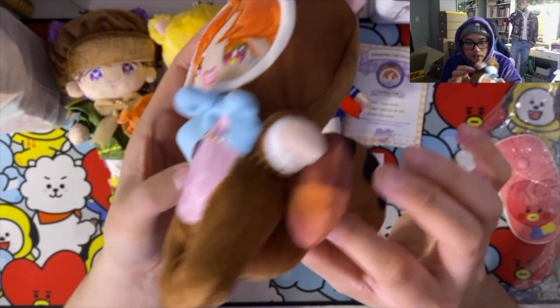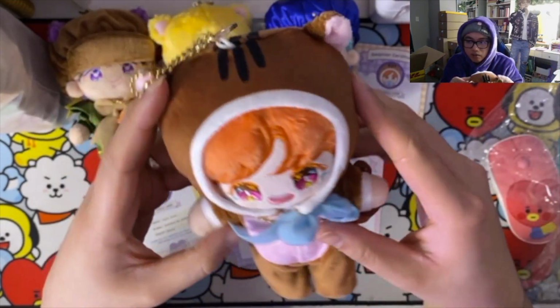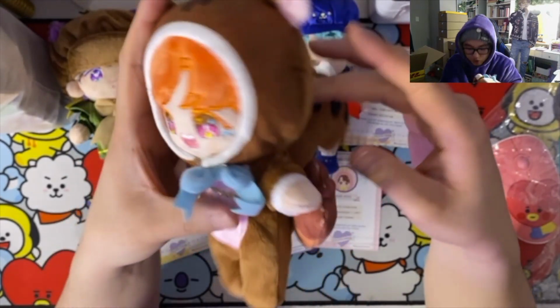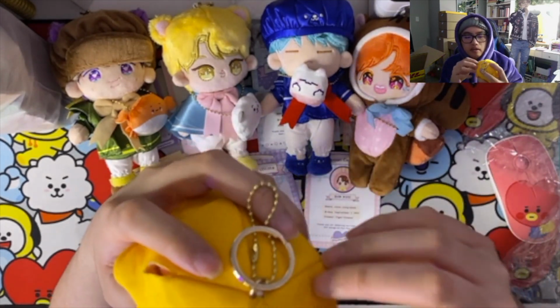Yep. The tail is on there pretty nice. Might come off with a little loose stitching there at the top, but that's okay. Super cute. You could tell it's Hobie, right? You could just tell. I'm gonna rag on this one a little bit. Just a wee bit.